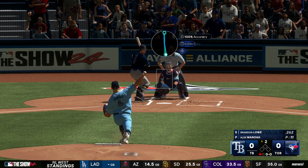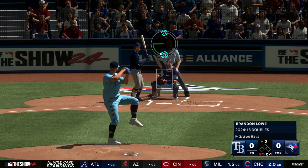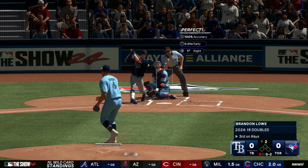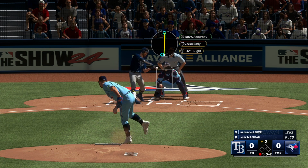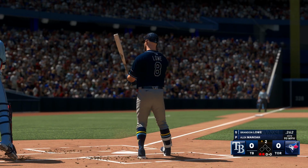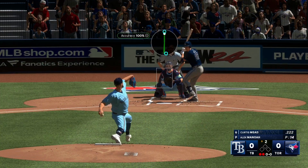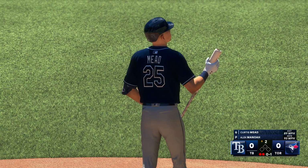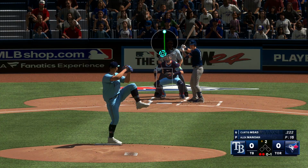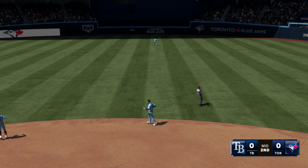And now it's Brandon Lowe. Right down the shoot. That's strike one. Lowe hitting fifth in today's lineup, and he was a third-round pick back in 2015. And down on strikes he goes. And there are two outs, bases empty. So next to the plate for Tampa Bay, Curtis Mead. Now a bullet to second base, but he's got it to end the inning.